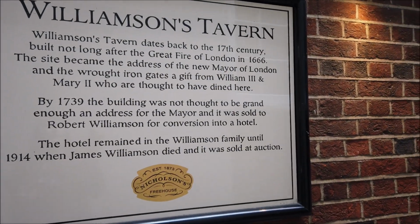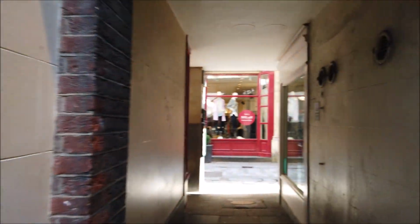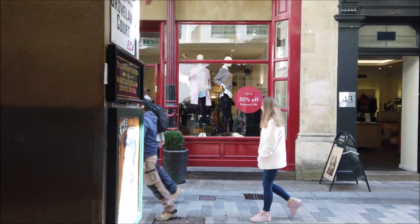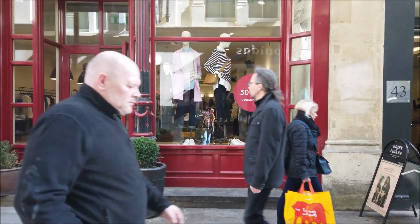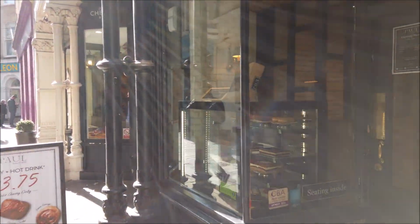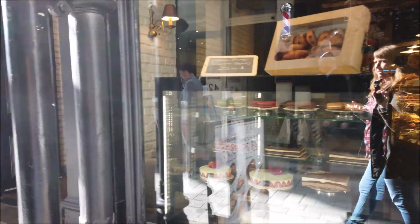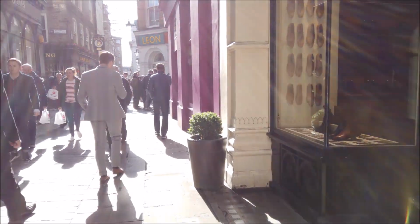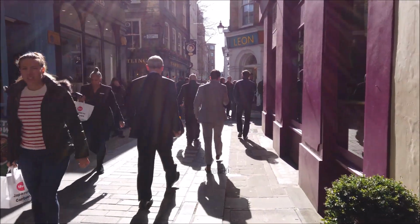This particular place dates back to the 17th century, built not long after the Great Fire of London. So yes, Cheapside was in effect a massive, great big market, as I said, where they sort of watched jousting and things. Little tiny narrow streets. That's Paul, lovely chocolates there. And so it wasn't actually that good for traffic flow.